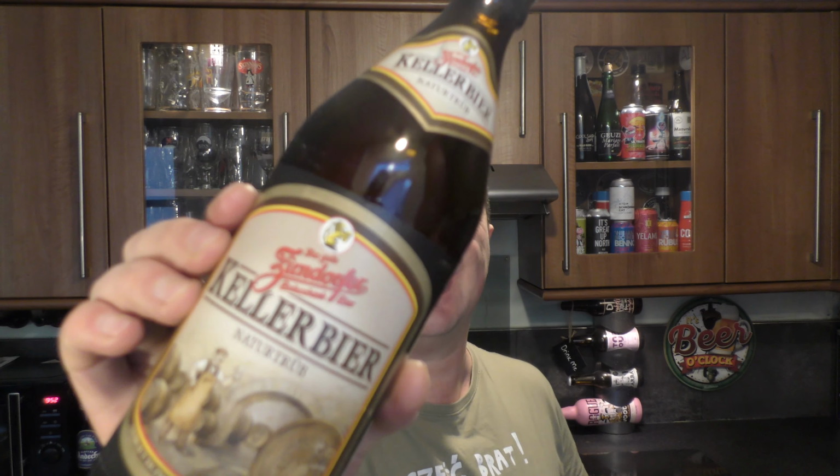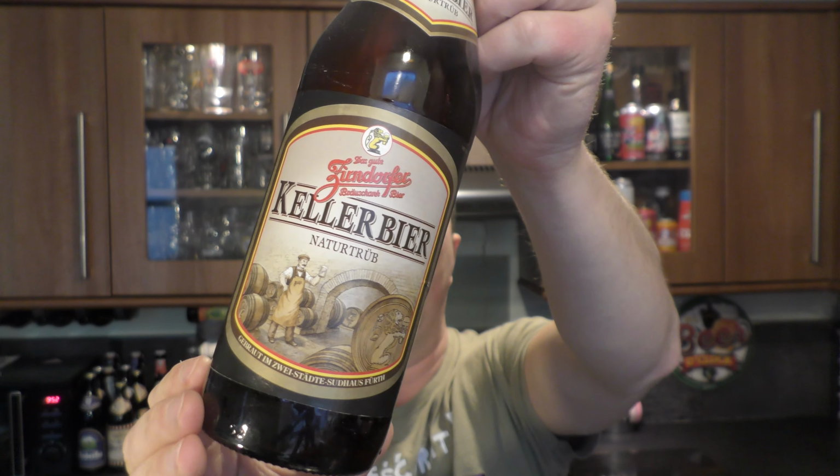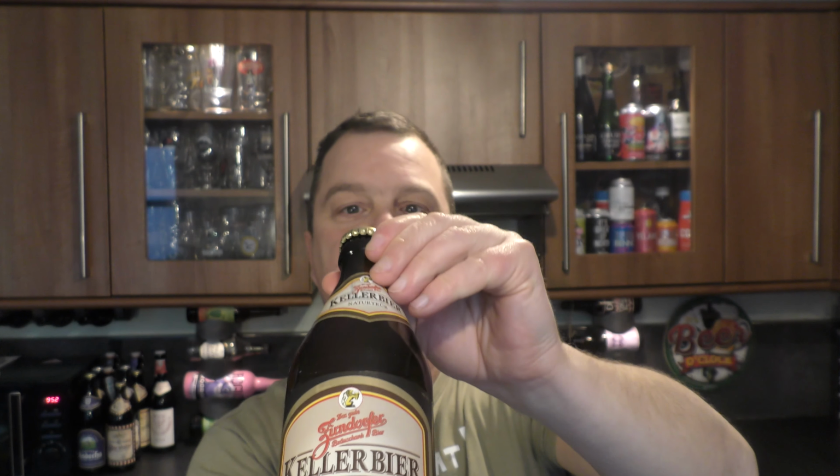Today we've got a beer from Zirndorfer Brau, and it's a bottle of their Kellerbier coming in at 4.9% ABV in a 500ml bottle. There's a look at it, there's the bottle cap. Without further ado, let's get this beer out into a glass and see what we get.